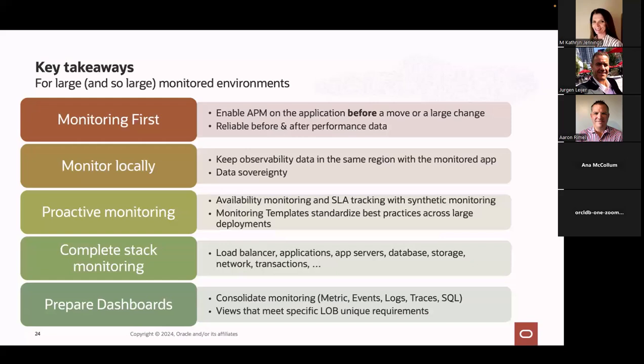Monitoring templates to standardize those best practices. Don't try and set it up onesie-twosies. We all know that never works out well. Leverage monitoring templates to standardize that and reduce your overhead in managing and setting up alarms and maintaining alarms.